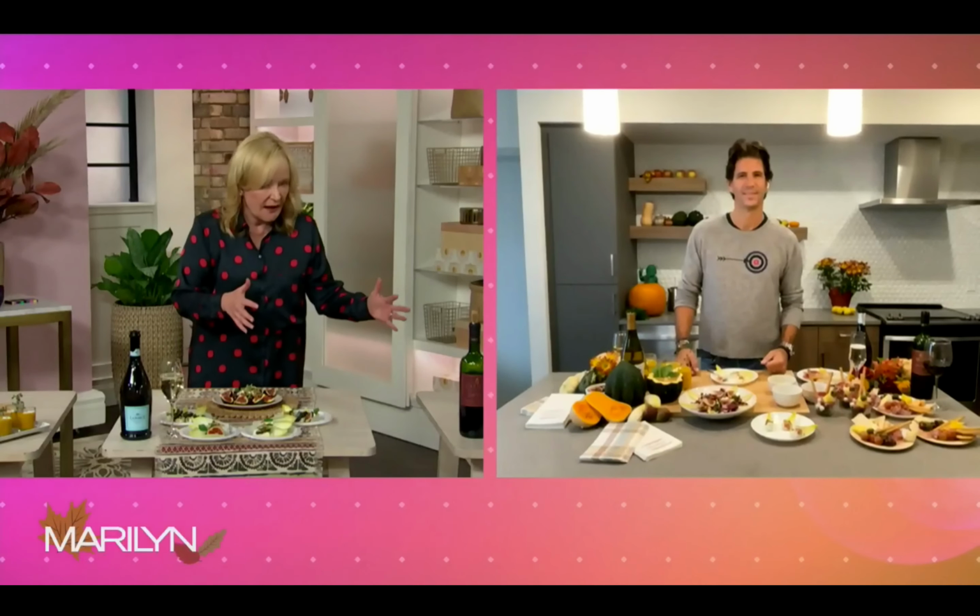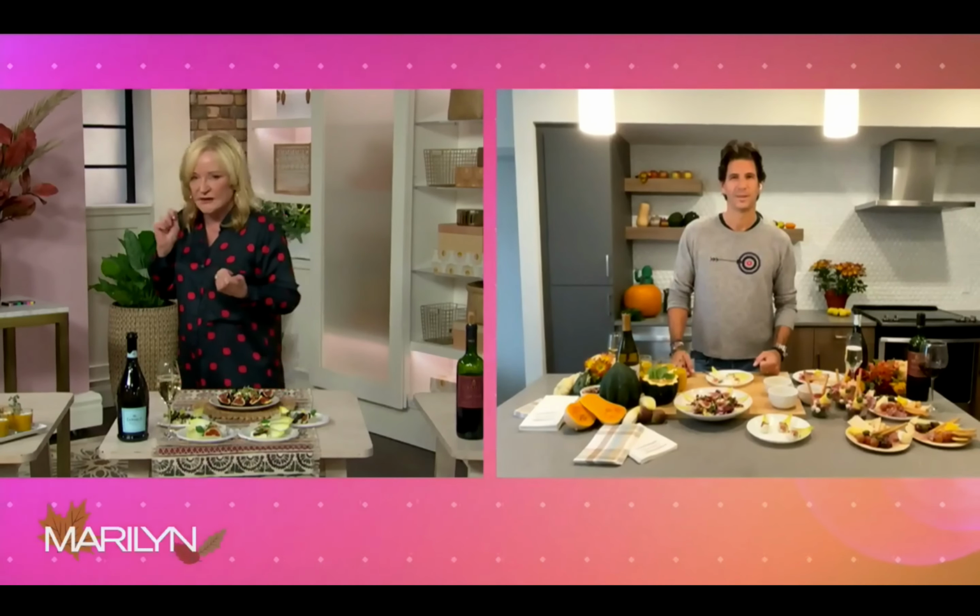I'm looking at these three beautiful tables, and I'm telling you, they look so appetizing, and you're going to tell us that they're really easy to do. Plus, you're going to tell us what the wine pairing is. So let's start with this butternut squash soup. Let's do it.